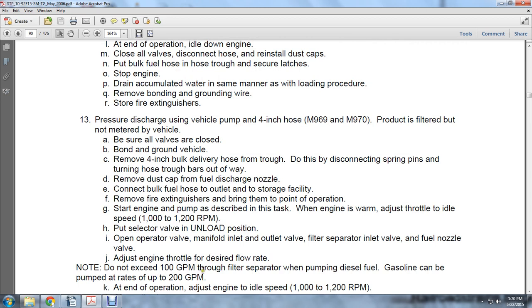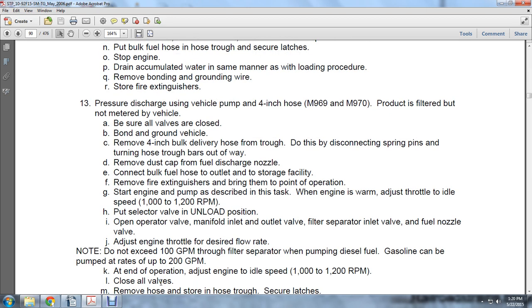Do not exceed 100 GPM through the filter separator when pumping diesel fuel. Gasoline can be pumped at up to 200 GPM. At the end of the operation, adjust the engine to idle at 1,000 to 1,200 RPMs.